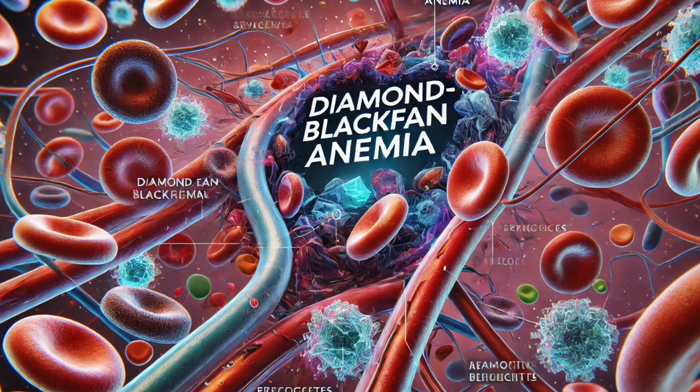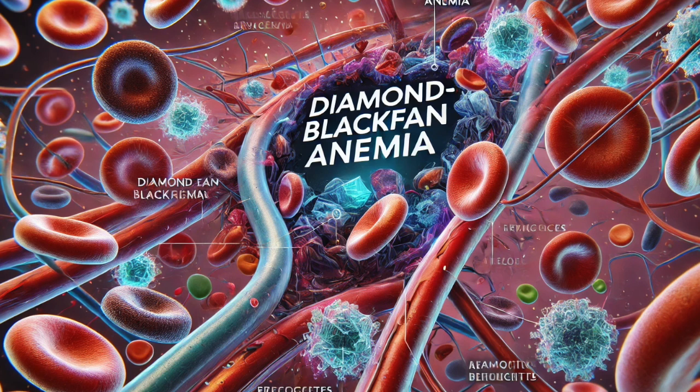Exactly. A brilliant analogy. Let's look at some specific examples. Gaucher disease and Niemann-Pick disease are lysosomal storage disorders. In these conditions, certain types of fats, or lipids, accumulate inside cells, including those in the bone marrow. And if I remember correctly, lysosomes are like the recycling centers of the cell, breaking down those waste products. Exactly. But in these disorders, the lysosomes can't break down these specific lipids, so they build up and start crowding the marrow, which ends up disrupting normal blood cell production.